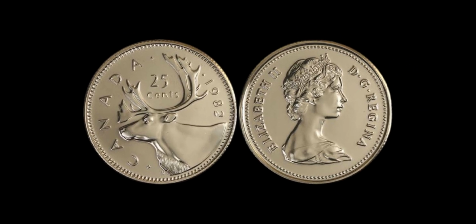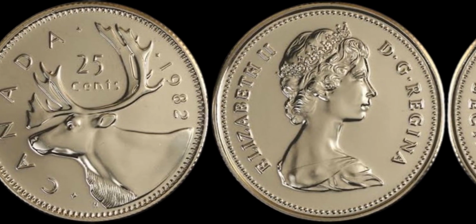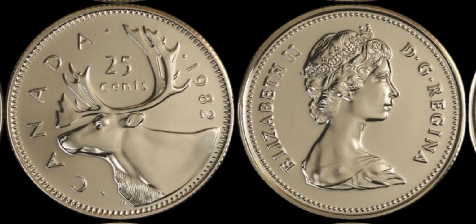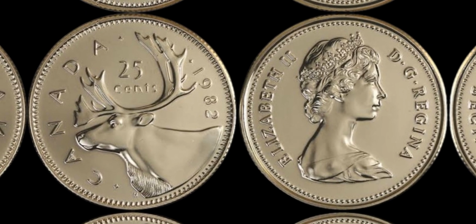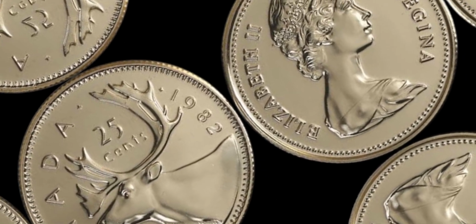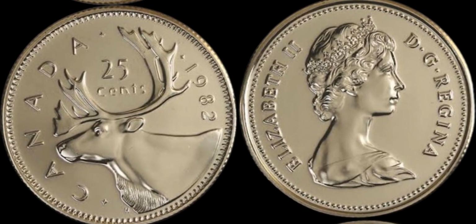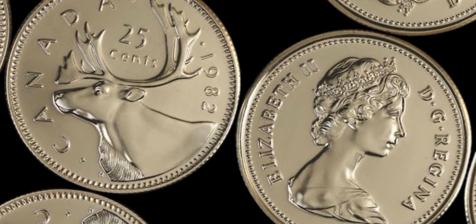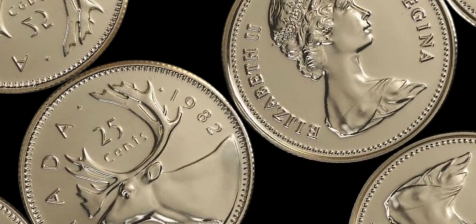The 1982 Canada 25-cent coin features Queen Elizabeth II on the obverse side, as most Canadian coins do. But what sets it apart is the unique error that occurred during the minting process. Instead of the usual 25 cents denomination, a small 1 was accidentally stamped on the coin, making it incredibly rare and valuable. Now, you might be wondering how such a seemingly simple mistake could turn a 25-cent coin into a $1 million treasure. Well, it all comes down to rarity and demand.